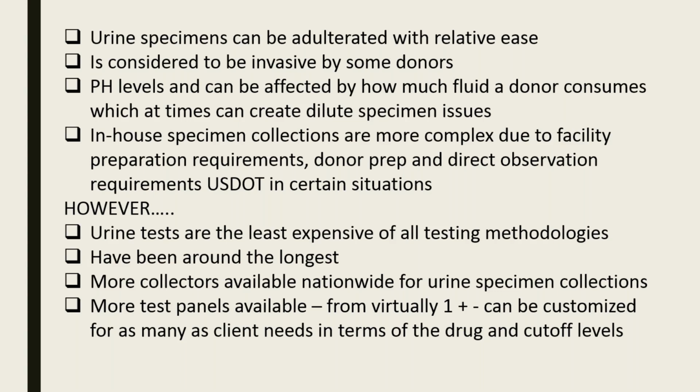If you decide that you want to utilize in-house specimen collections simply because of convenience and cost savings, that becomes more complex due to facility preparation requirements, donor preparation requirements, and direct observation requirements by USDOT in certain situations. So that can certainly become an issue for those employers that would want to utilize that. And I will say, for companies that have never considered in-house specimen collections, it is a very good, viable option, whether it is for hair testing, oral fluid testing, or urine testing.